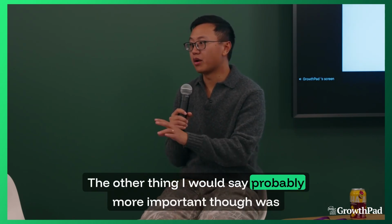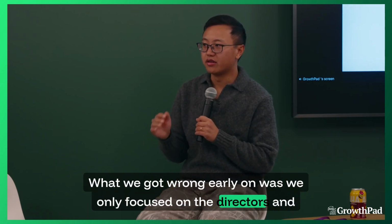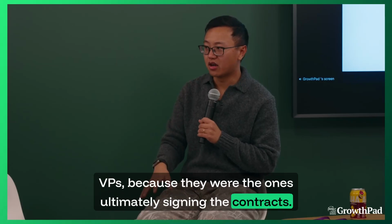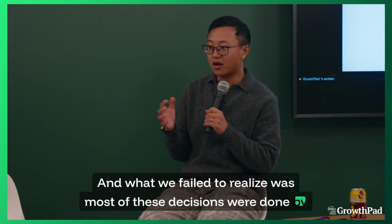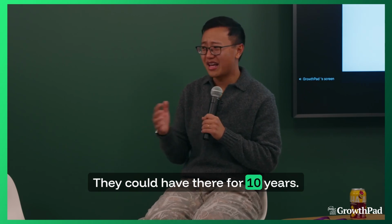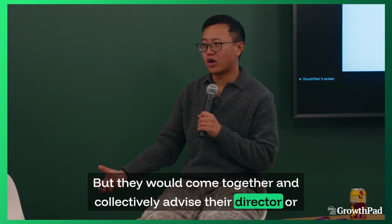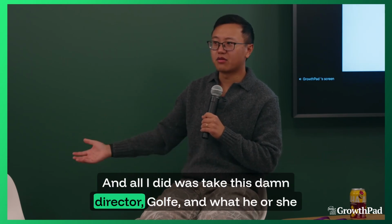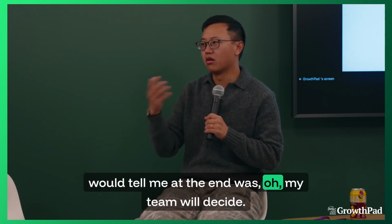The other thing I would say, probably more important, was what we got wrong early on. We only focused on the directors and VPs because they were ultimately signing the contracts. What we failed to realize was most of these decisions were made by a committee of ICs. They could have been there for 2 years, they could have been there for 10 years, but they would come together and collectively advise their director or their VP on whether they should purchase the tool. And all I did was take this damn director golfing. And what he or she would tell me at the end was, oh, my team will decide.